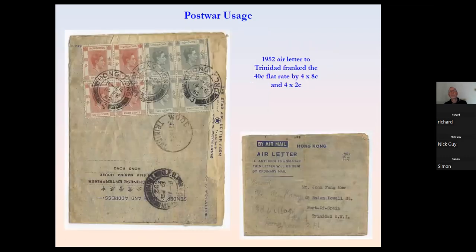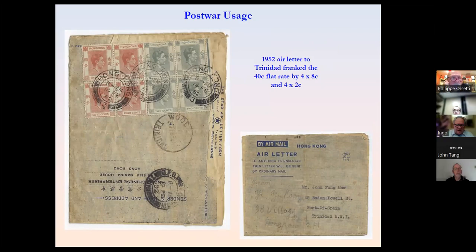And the last post-war usage example is this air letter to Trinidad. Again, a nice destination. And although the cover is a little bit worn and a little bit dirty, I love this way of franking the 40 cents with a block of 4 of the 8 and a block of 4 of the 2 to make up 40 cents. This is a bit later in 1952, later in the period.